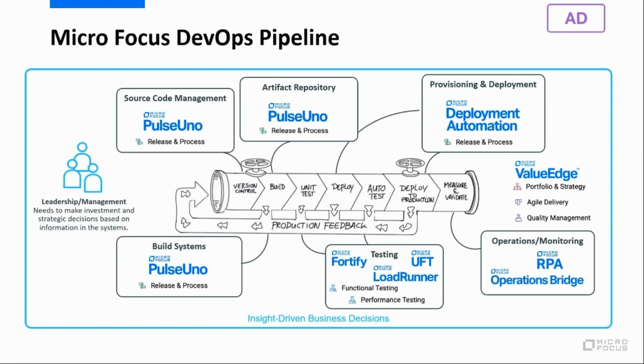Value Edge gathers or can provide the information from across all of your DevOps pipeline tools, whether they're micro-focused solutions, open source solutions, or from other vendors, and provide you with AI-driven reporting and dashboarding so that your leadership can make insight-driven business decisions, driving your DevOps pipeline to the achievement of its goals, which should be delivering software at the speed of business, but with quality.